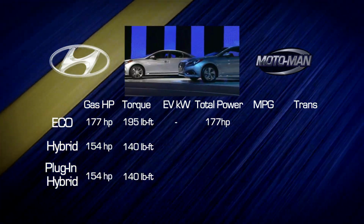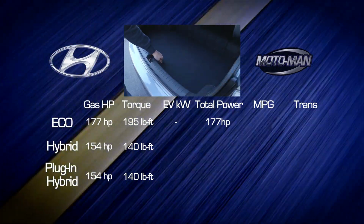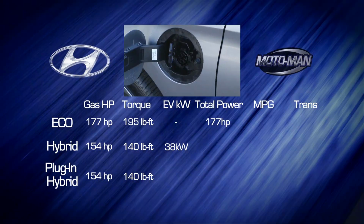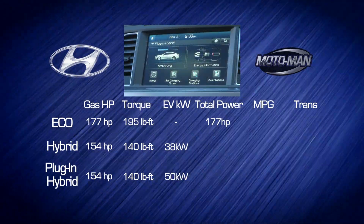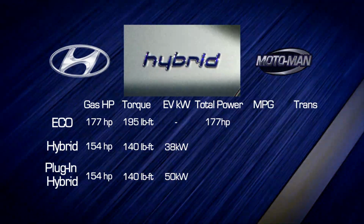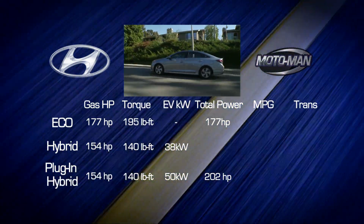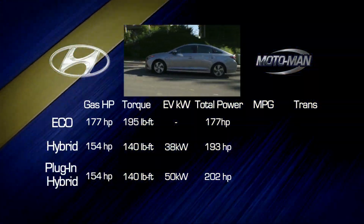Now, the hybrids have the advantage of an additional source of energy. In the case of the plain Jane hybrid, the electric motor generates 51 horsepower or 38 kilowatts of energy. If you prefer a plug with your hybrid, the electric motor there generates 67 additional horsepower or 50 kilowatts of energy. And that, besides the plug, is really the biggest difference between the two. Total system horsepower on the plug-in hybrid is 202 horsepower over 193 in the plain Jane hybrid.